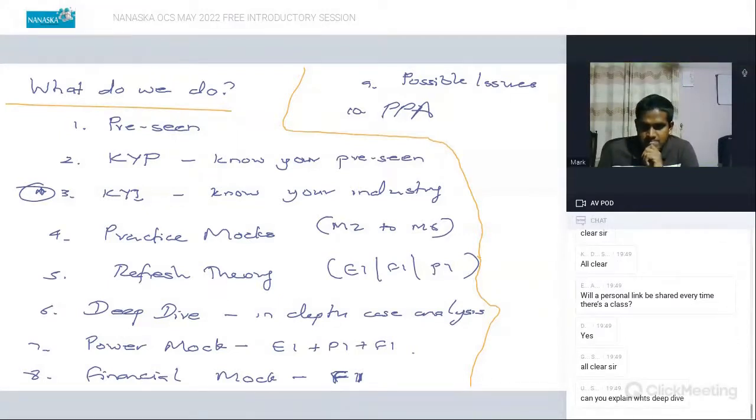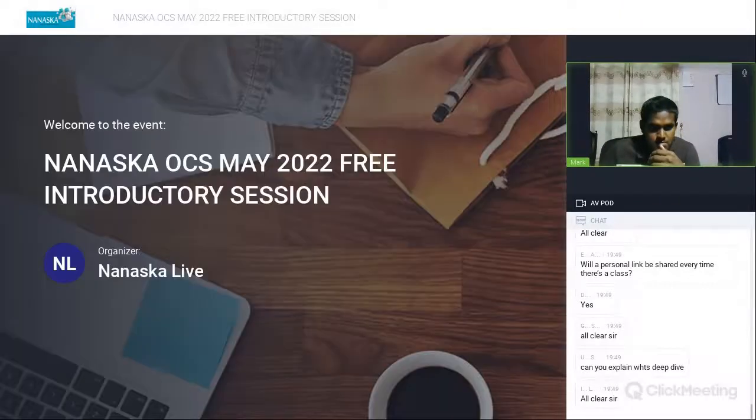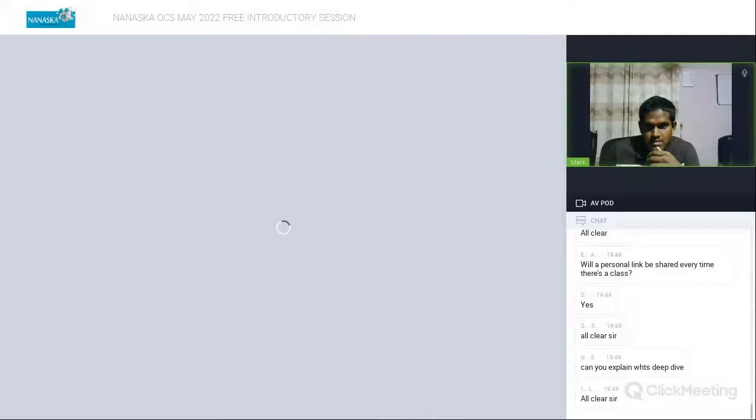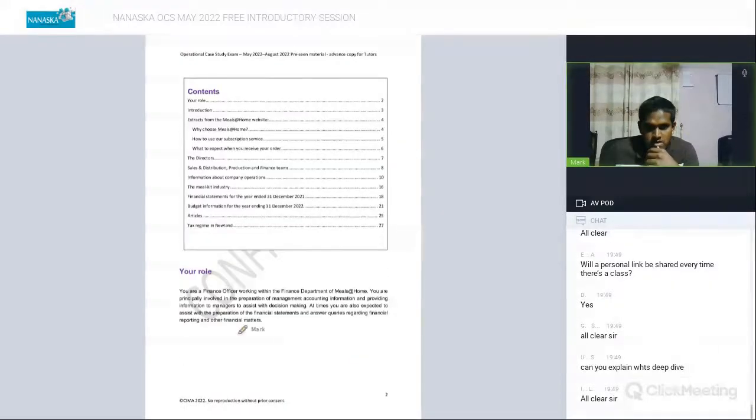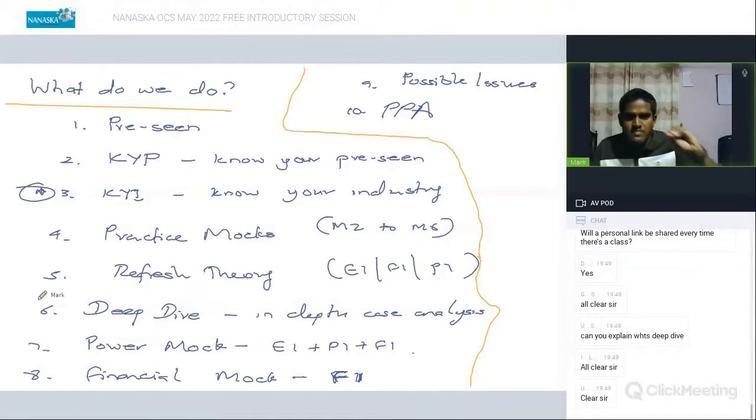What about the others? Deep dive is an in-depth case study analysis. I told you from Sunday I'm starting a case study analysis, right? That means I will be taking the case study page by page. Here I'll be analyzing what your role is, what activities you need to do, so you need to take them down, what theory areas are relevant in this context, and what other practical issues need to be discussed. I will discuss these verbally in the live class, and the same will be available to you in a written documented form, which is the deep dive. I hope I made it clear.